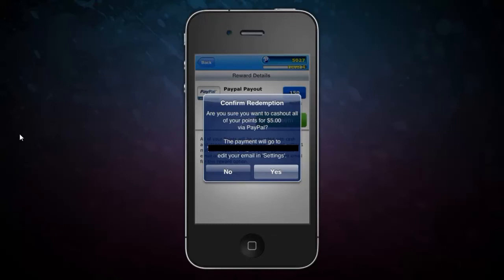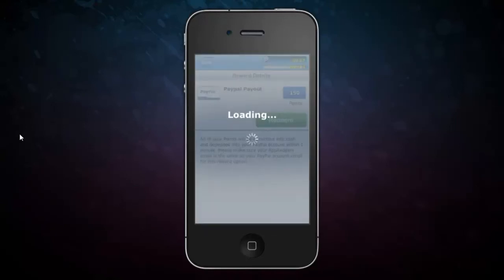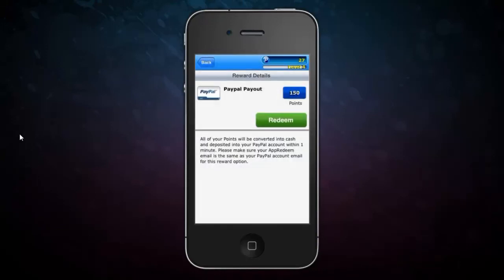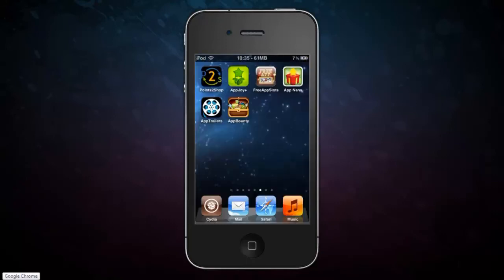So I click yes. And it says loading. And I think you have to have a bank account attached to your PayPal for this to work from this app. I do have a bank account attached to mine, just a heads up. So it says cash out. Process, your points have been converted to $5 and will be paid via PayPal within 60 seconds. So we're going to go check my PayPal to see if it added. So unlike all my other videos, I am going to open up Google Chrome on my laptop. And it's going to cover up everything.